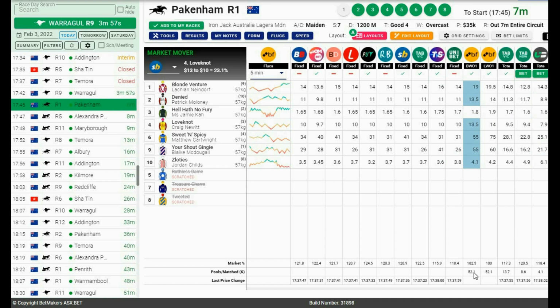That's $51,000 at the moment for this race. Any figure above $3,000 I find is generally getting liquid, so this is more than enough. I also look at the gap between the back and the lay prices. If it's small, that generally means it's a liquid market, and you can see the gaps are small here at the moment. The market percentage, if it's close to 101 or 102, then it's also liquid. You can see that here it's 101.